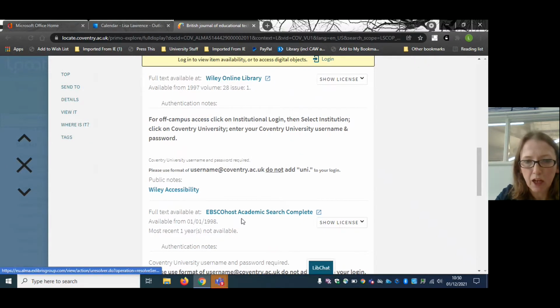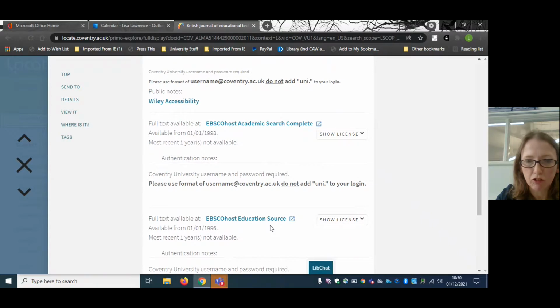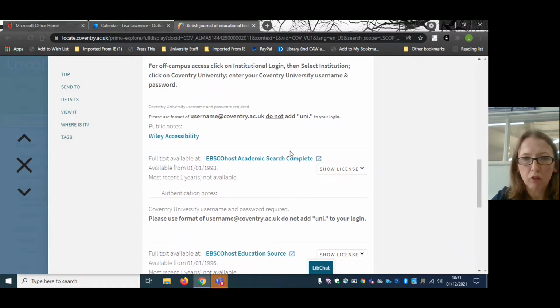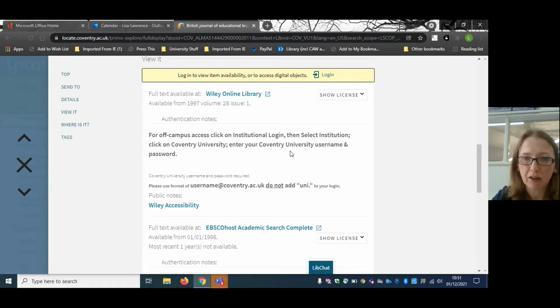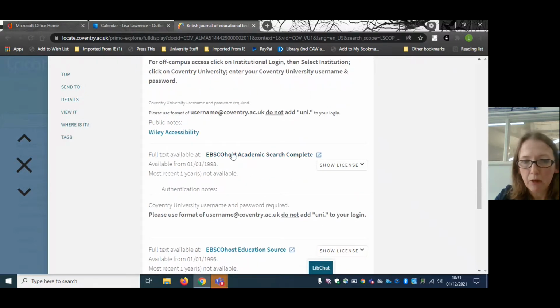We get it through Wiley, and we also get it through EBSCO Academic Search Complete and EBSCO Education Source. So you would need to go back to the reference that you'd been given to find out which year you needed to access. And you can see here that the Wiley version goes back to 1997, and there's no end date, so that goes right up to the present day. But the EBSCO version only starts in 1998, and there's an embargo on it, which means that the most recent 12 months issues are not available.